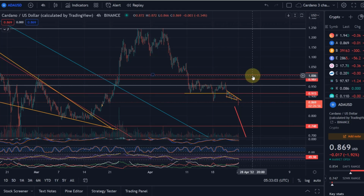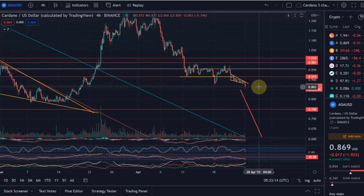Told you anyway that I think we need to at least see a spark of a new uptrend. We need to move above that $1.01 level. Now we're quite far away from that. We're currently just at 87 cents.